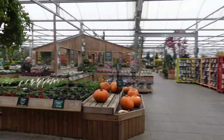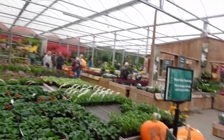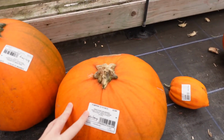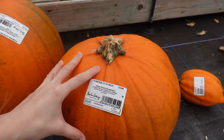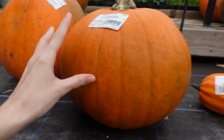Christmas trees. Once it gets closer to Christmas, they have Christmas trees here. This whole place is covered with Christmas trees. But right now, it is still Halloween time, so they have pumpkins. These are pretty good. I mean, £5. This is a good sized pumpkin. That's a pretty decent pumpkin. I'm quite tempted to get that.